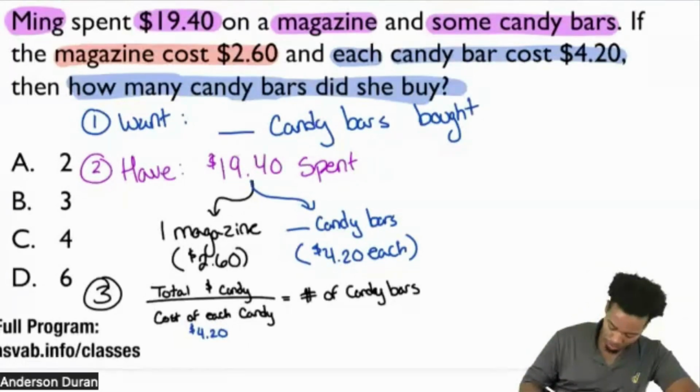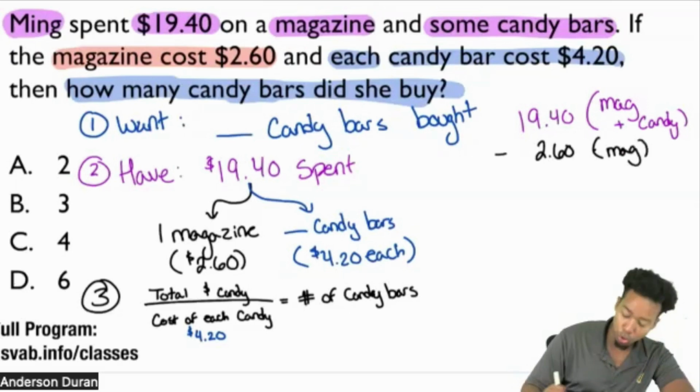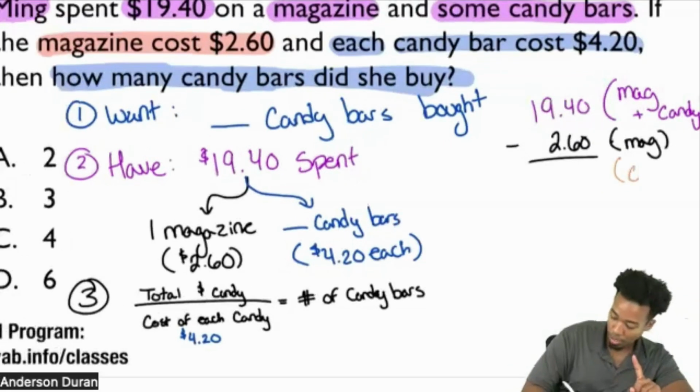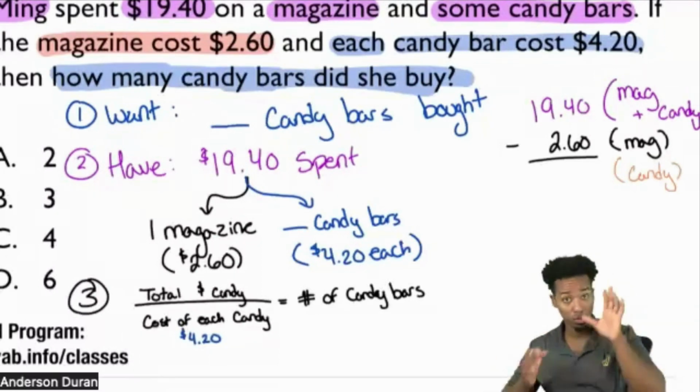So think of it like this, everybody. If I take the 1940, which is again the magazine plus the candy, and I subtract the $2.60, which is the magazine, is it true that if I take away the cost of the magazine from the 1940, even though I don't know what the number is, we're going to be left with just the candy? Just the amount that you spent on the candy. If this represents the magazine and the candy, you take away the magazine, you're left with the candy. Is that rational? Is that reasonable?